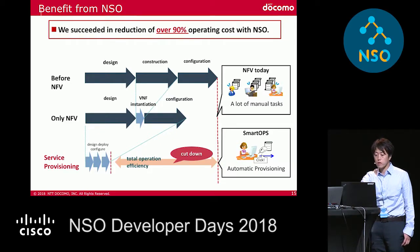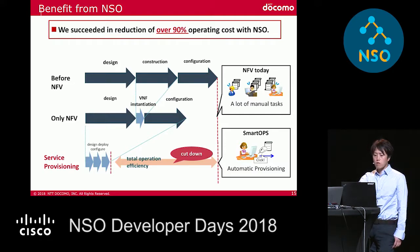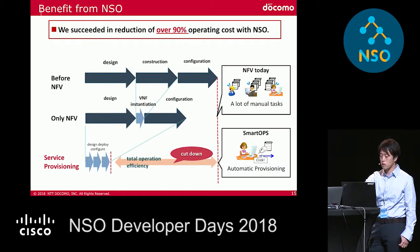Service provisioning is the solution for this challenge. Once its implementation is completed, we can deliver services with one click, and thereby achieve speed up and OpEx reduction at the same time. Based on our calculations, NFV itself shortens the construction period by 25%. If we combine it with the service provisioning system, which includes NSO, we can reduce this period by more than 80%. This is a 5 times improvement in speed.